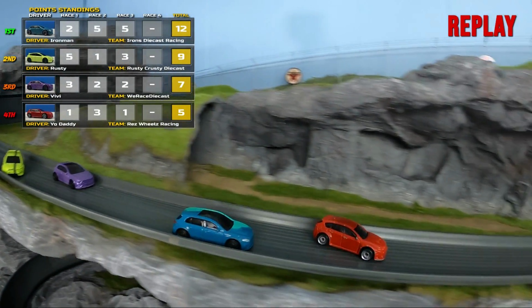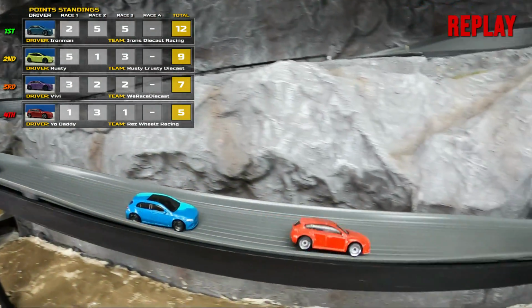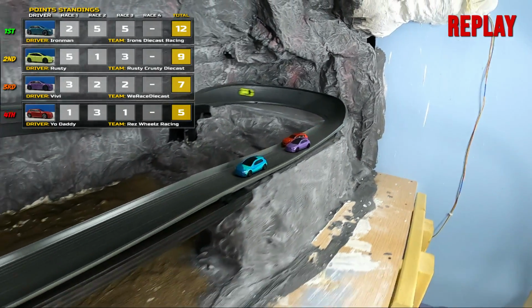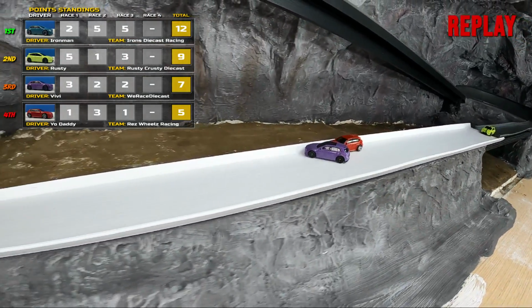Dropping from first to last in the back half of the track, Yo Daddy sitting at 5 points is officially out. Vivi back at 7, hasn't been able to get it going. It all comes down to Iron Man and Rusty, but Iron Man with the 3-point advantage. Rusty has to have the perfect race if he's going to challenge Iron Man for the win. One to go.